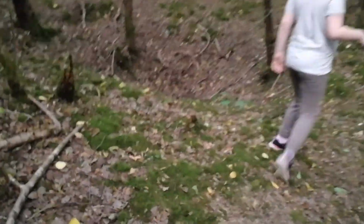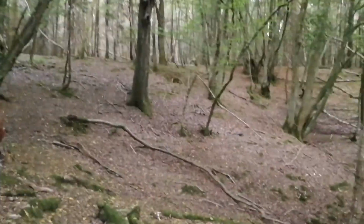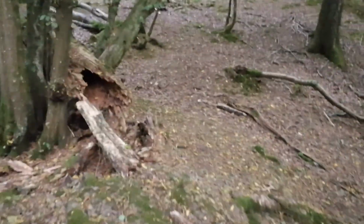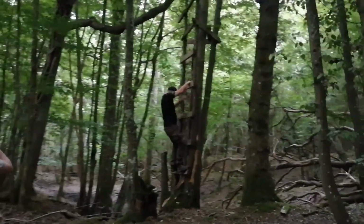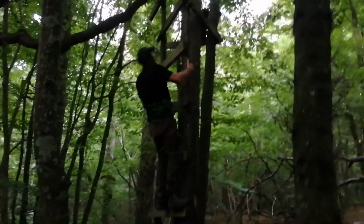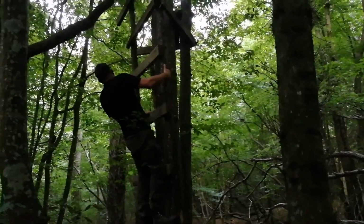Finding new stuff. Can't see on camera, but it's like a bomb hole in there, with this dip down. It's weird, there's another bomb hole here. What's all that about? Yeah, that's weird. Natural shelter. Up tree. It looks like someone was trying to build a tree house.